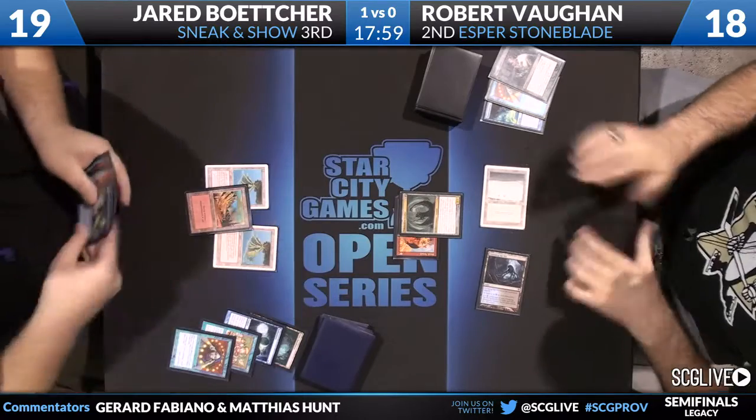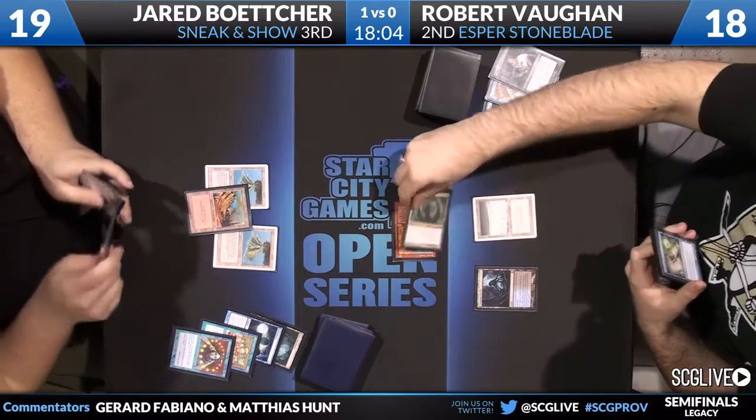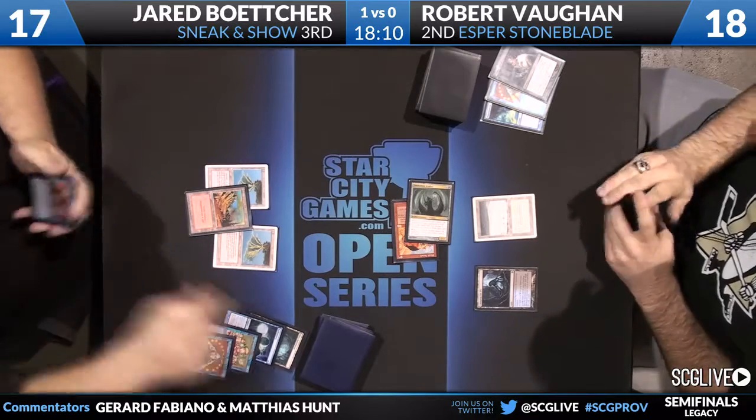I feel like I keep calling it Sneak and Show, but it's actually just Sneak Attack. Sneak and Show is the deck. I know, exactly. So yeah, he took the Show and Tell and the Sneak Attack. I really just think he's taking combo pieces. Okay, yeah, that's fine. That's certainly a way to play the matchup. Just be like, yeah, I'm just making you find more copies and more copies and more copies.